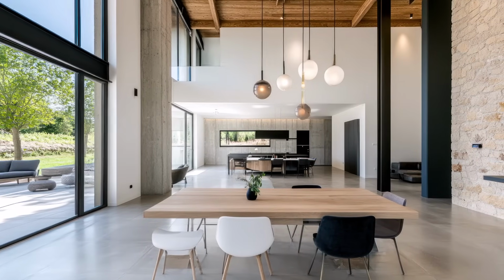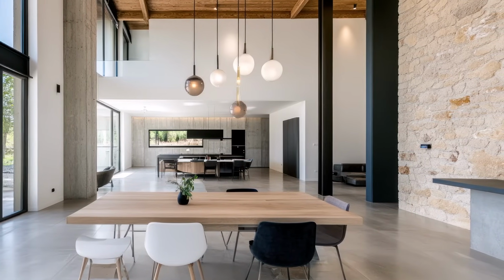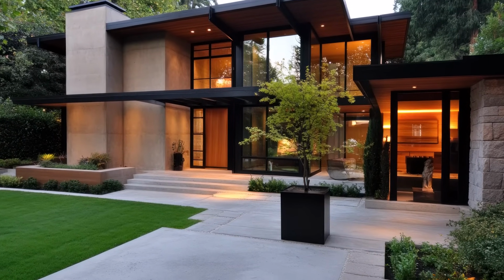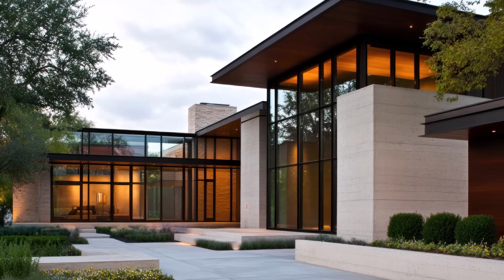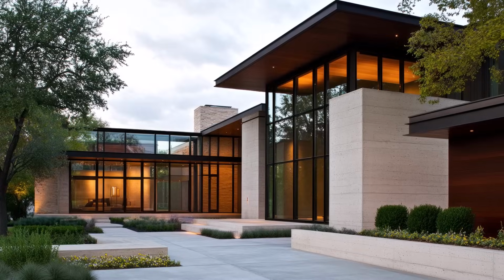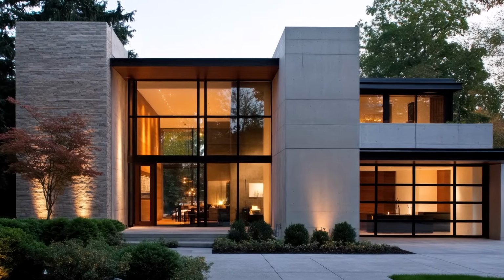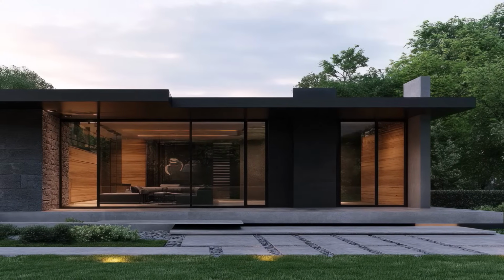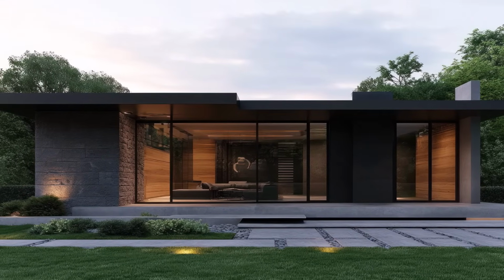Contemporary design embraces a timeless material palette, blending natural elements like stone and wood with industrial finishes like steel and glass. This combination results in homes that feel grounded yet modern, luxurious yet unpretentious. The use of textures, whether smooth concrete or rough stone, adds depth and character to the space.